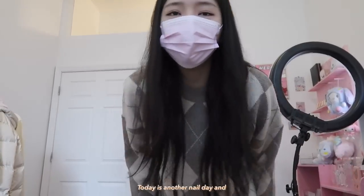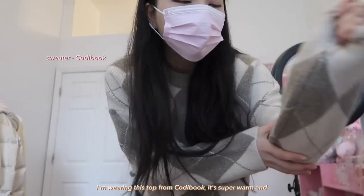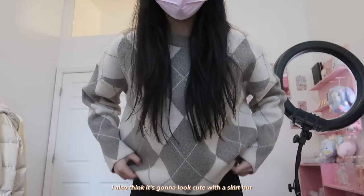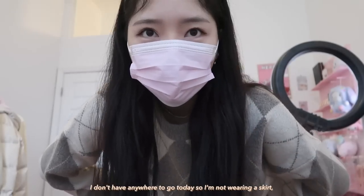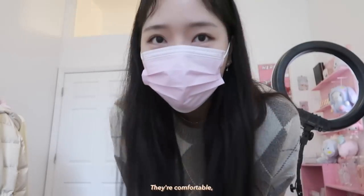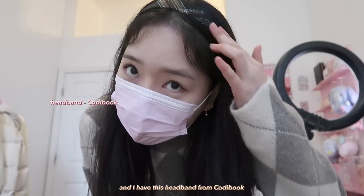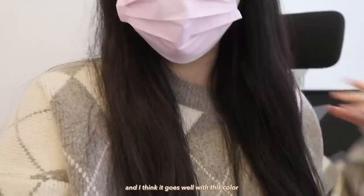Another nail day, and I'm wearing this top from Codibook. It is super warm and I also think it's gonna look cute with the skirt, but I don't really have anywhere to go today, so I'm not wearing a skirt. I'm just wearing my usual yoga pants. They're comfortable. And I have this headband from Codibook. And I think it goes well with this color.